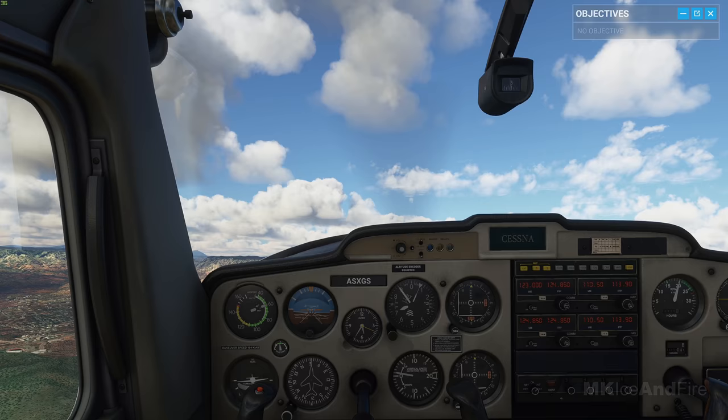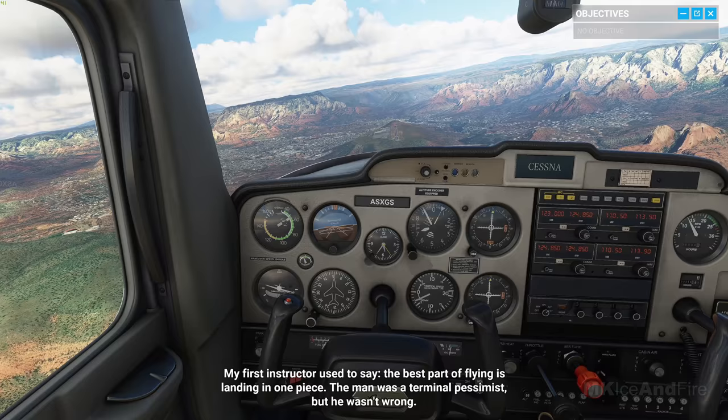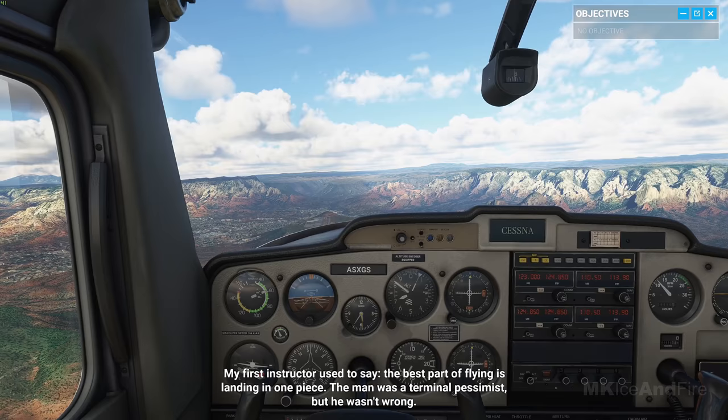Instructor used to say, the best part of flying is landing in one piece. The man was a terminal pessimist, but he wasn't wrong. Today, you're in charge of bringing us in for a safe landing.